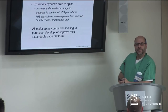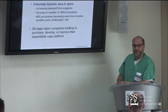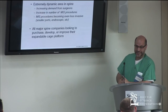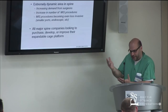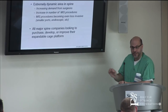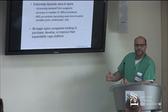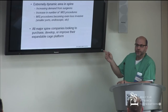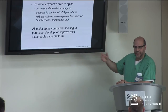Let's see. So this is an extremely dynamic area. Surgeons are going to demand this more and more, especially as minimally invasive becomes more and more popular, and people are trying to do things through smaller ports. If you're going to try to go, like Jeff said, from open to tubular to endoscopic to whatever, you can't keep using your big static hunks of metal and hunks of bone and hunks of plastic. You're going to have to figure out a way to put something small through a small port and then get it to the size you need. So this is the future. It's going to happen. So surgeons are going to demand it. And I do think soon the future of this is going to be outpatient endoscopic TLIFs as the next step. And then after that, some laser science fiction stuff.